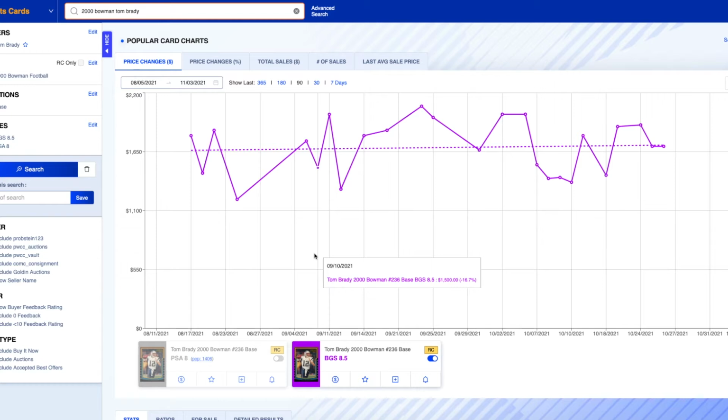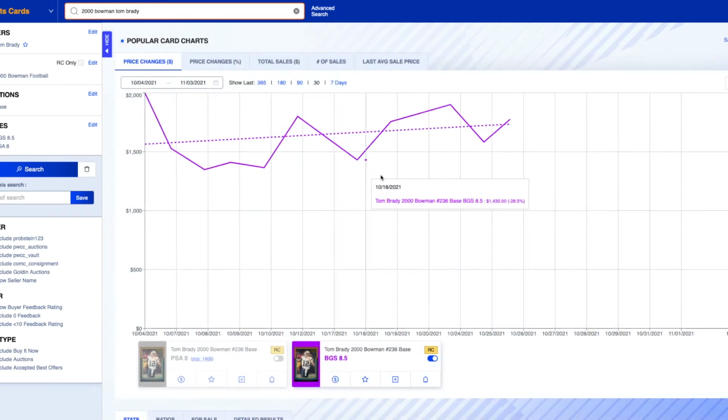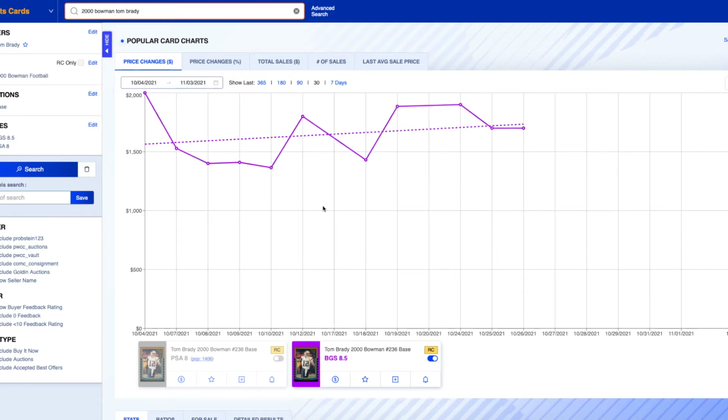So as you remember, we're into this card for $1,560 all in. Now this sales chart here is going back 30 days. So we're going back to the very beginning of October. Back on October 1st, this card sold for $1,999, which would give me roughly about a $430-40 profit, which is pretty solid. It sold again on October 4th for the exact same price.